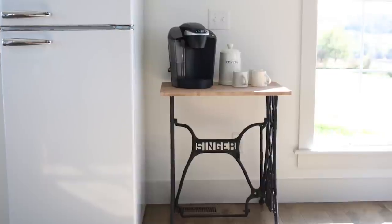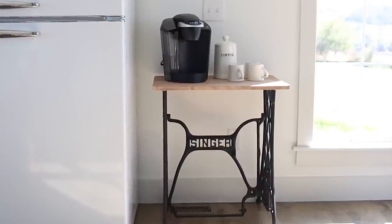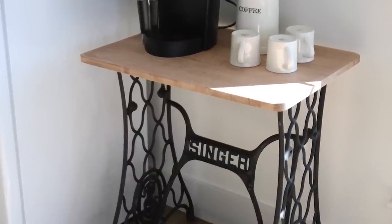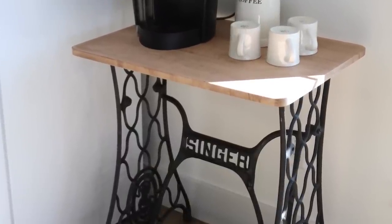I'll also show you the coffee bar that we have in this cottage. We took an old Singer sewing machine base and added a pretty wood top to it, and this will serve as a coffee bar.